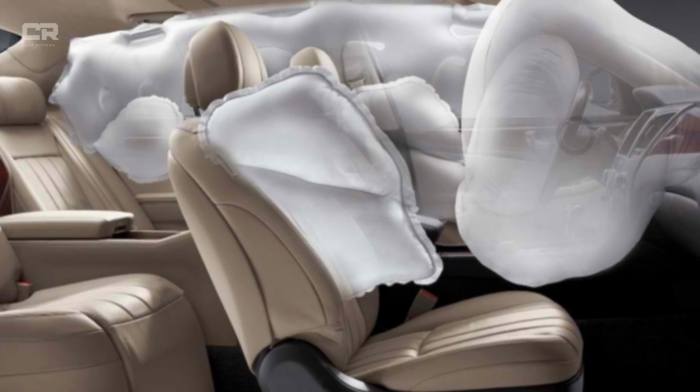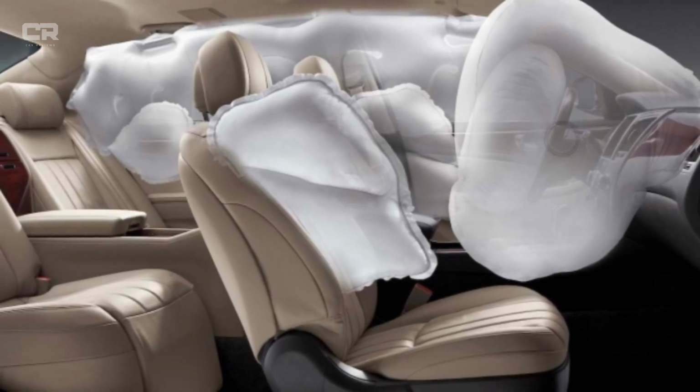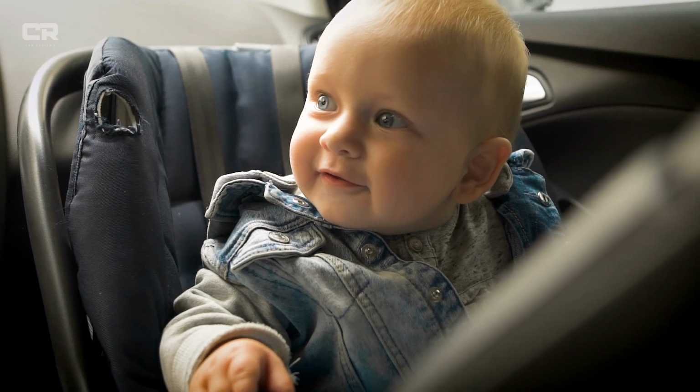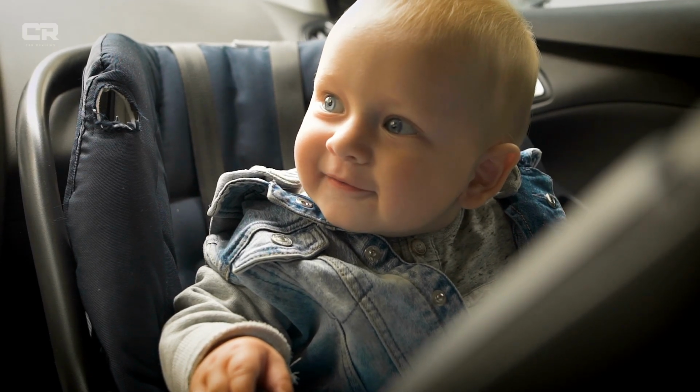All versions come equipped with 6 airbags, including dual front, side, and curtain airbags. This is an improvement over the previous generation, which only included 4 airbags on base versions. The seats and headrests have been changed to improve whiplash protection in the case of a rear-end collision.